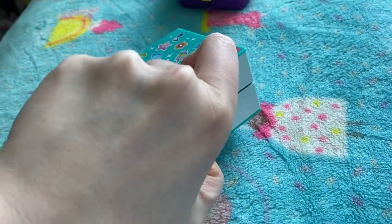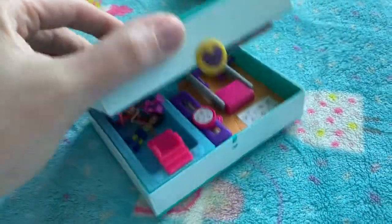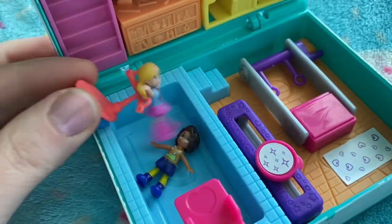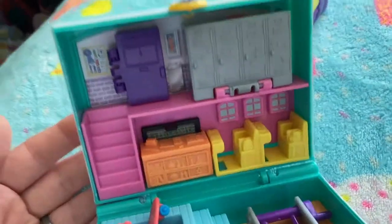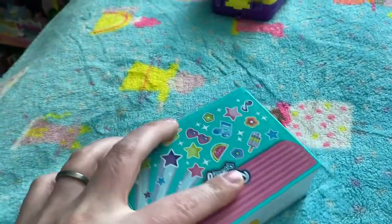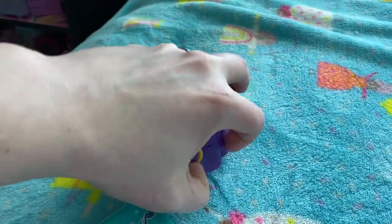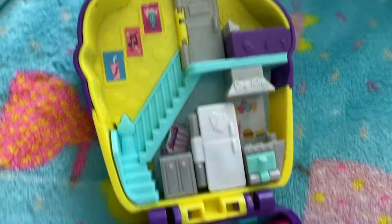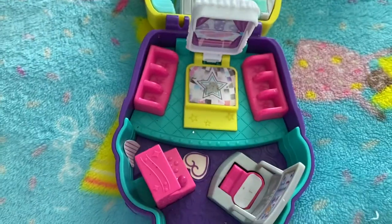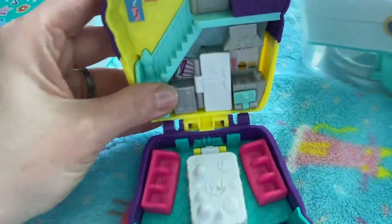And so these were in the best condition. This one actually has most of the pieces. Let me get it open here. It has the two dolls and the scooter. It's just missing a skateboard, but it's in pretty good condition and I didn't have it, so I will keep that one. And then the cupcake, it's not as good condition. It needs some help. It's a little dirty. The stickers are worn out. There are no dolls, but I didn't have the cupcake.